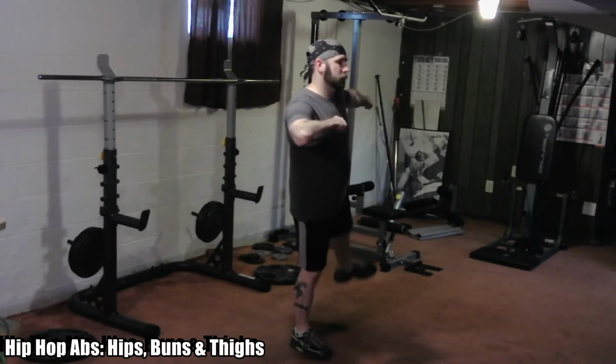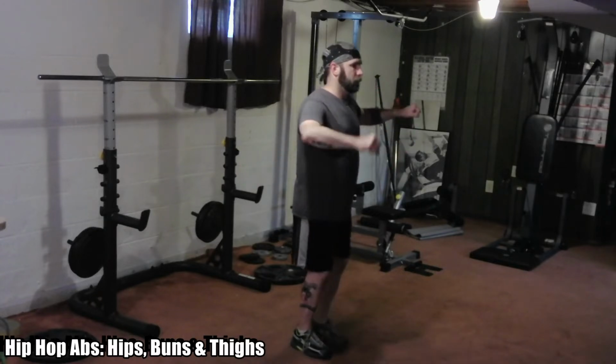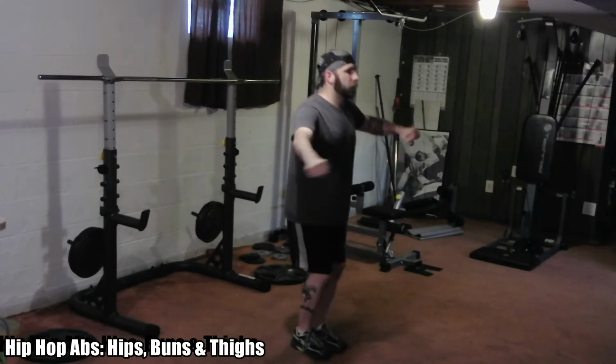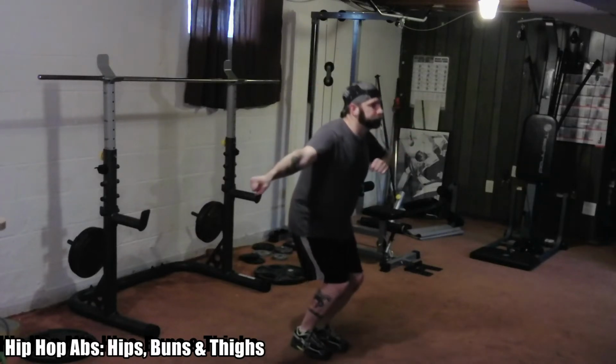Now, squeeze the glute as you lift, so you can wrap it all around there. It's wrapping. Oh my goodness. That feels so good. It wraps right around those abs. I'm right around those abs every day. You know what I'm saying?